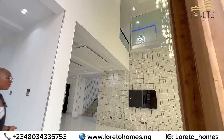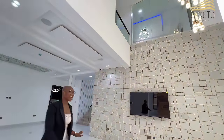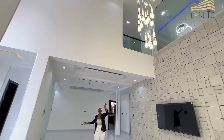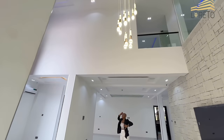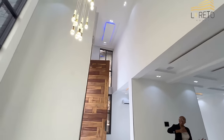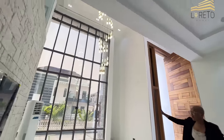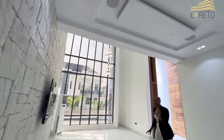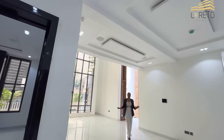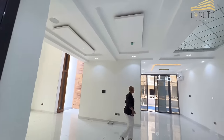So from the anteroom, you step into the living room, right? So right here, it comes with a TV. It comes with this beautiful chandelier. It comes with an inbuilt speaker. It comes with a CCTV camera. And then it comes with a floor to ceiling window, which also comes with an AC. Now, the amazing thing is that all the rooms in this house come with an AC. Yes, it does. And then you have this extra space. This is how large the sitting room is.